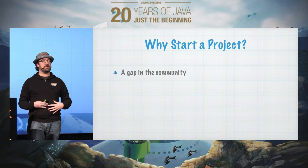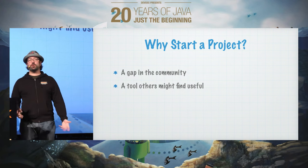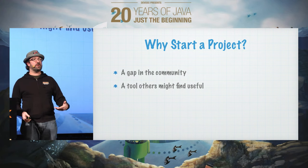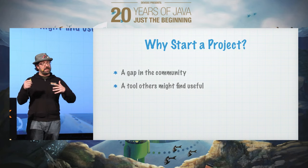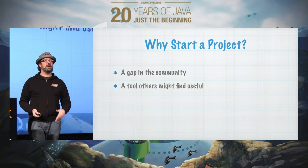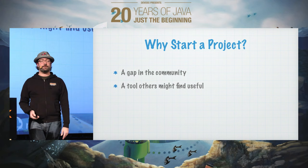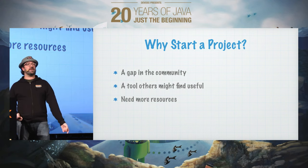Something that you've done for yourself or you want to do for the community. A tool that others might find useful. Maybe it's something that you've used internally, just a little utility library you've written over the years. And as utility libraries grow, more and more stuff is in there. Maybe this is something that the community would find useful and could actually help you improve, make it better for you as well. You may need more resources on your project.